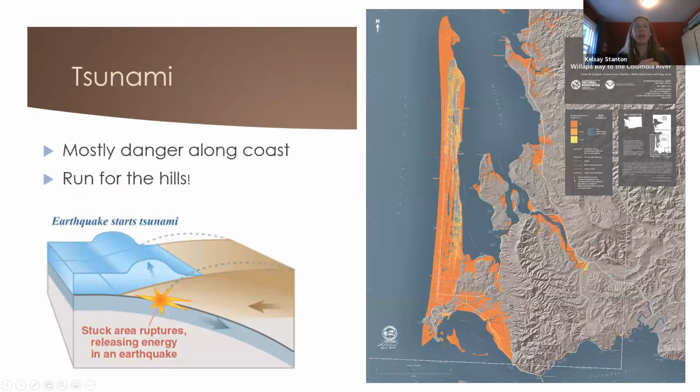So first of all, tsunami. This is mostly a danger along the coast. This is a result during a megathrust earthquake of a portion of the overriding plate that's offshore uplifting and causing a wave of water. This is not a cresting wave. It's like a very rapid tidal wave or tide coming in.